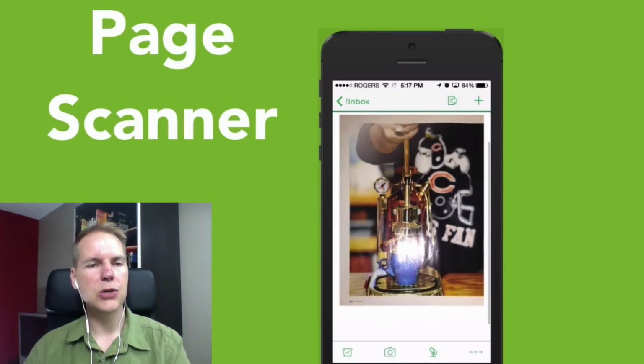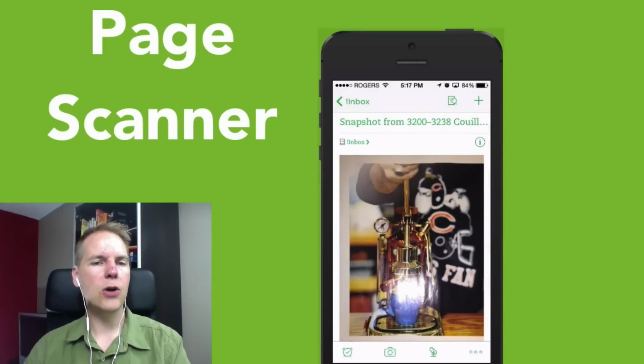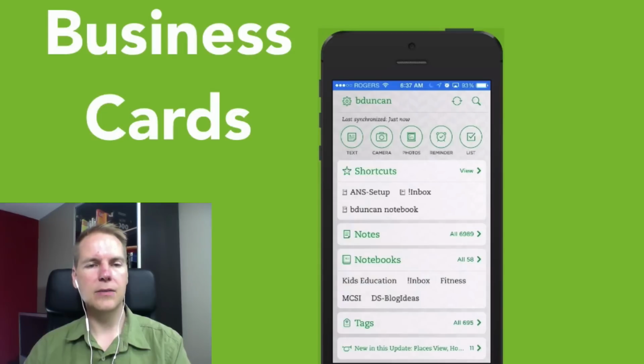And if you take a picture of that piece of paper, Evernote will capture the scan, crop it out, and save it to an Evernote note. And you can see that there. And it does a pretty good job. So that's one easy and fast way to capture information using the Evernote camera.